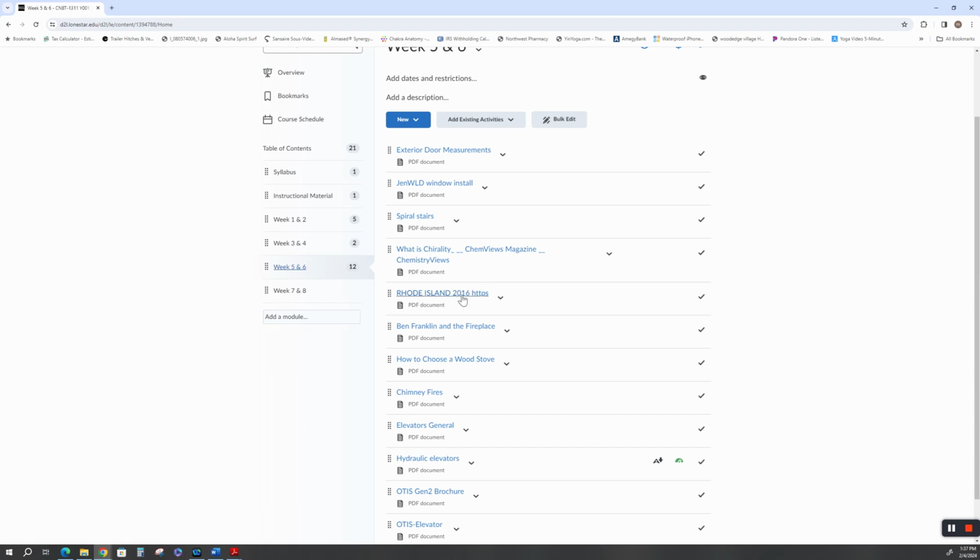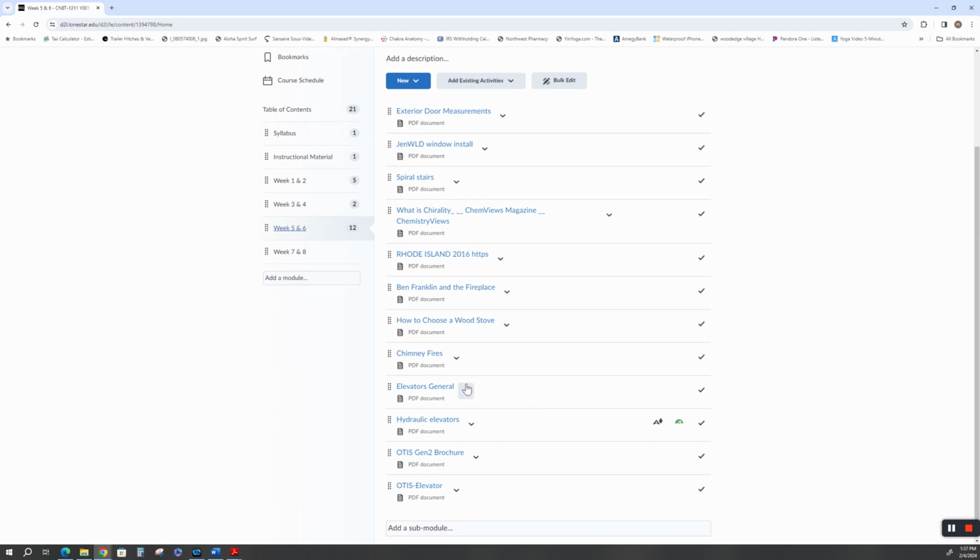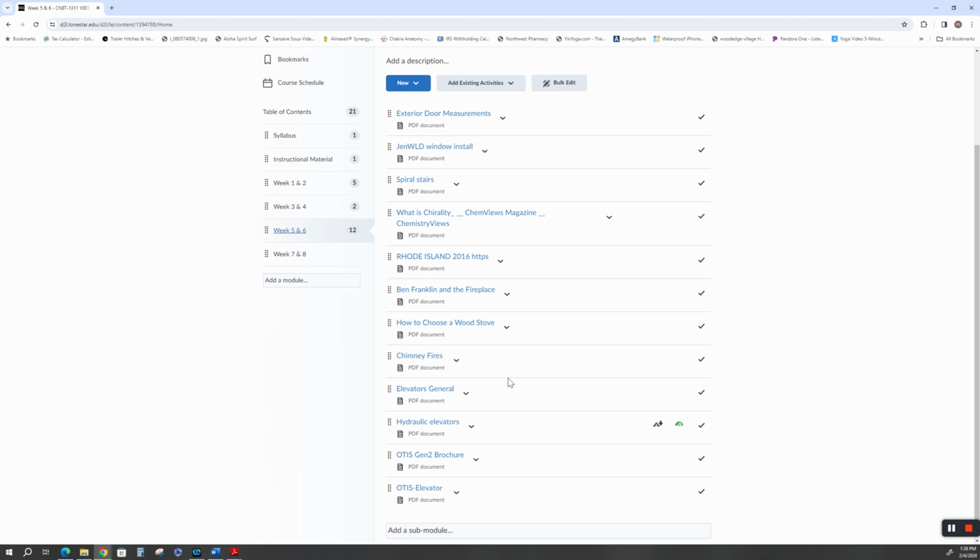Rhode Island stair building, Benjamin Franklin fireplace, Benjamin Franklin stove actually. How to choose a wood stove, chimney fires. We're going to look at some really nasty flashing, I mean, ugly flashing. Now, these for elevators are very important. This is everything you ever wanted to know about elevators. This is a whole industry unto itself, and we will talk about that later on. But that's all in D2L, and they're quick reads, and we'll go through them.